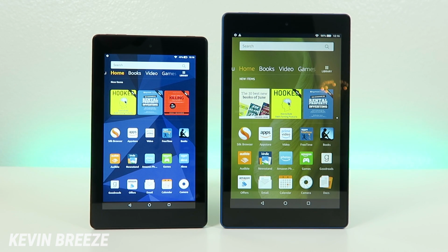Hi everyone, this is Kevin here, coming at you with my comparison between the Amazon Fire 7 2019 and the Amazon Fire HD8 2018. So the Amazon Fire 7 2019 was just released and it has updated the 2017 model that of course has been out for 2 years now. And this model of the Amazon Fire HD8 is the most current and up-to-date model, and it's been out for about a year.